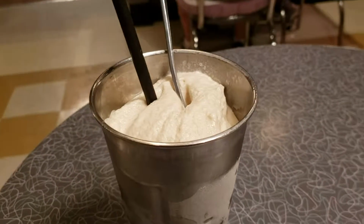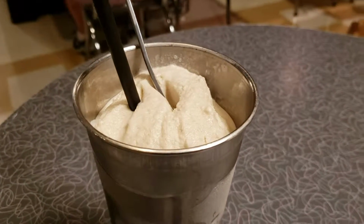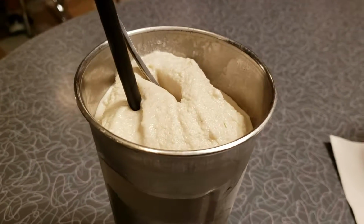So I got the peanut butter and jelly milkshake, which was actually very good. It's basically a peanut butter milkshake, and it's got a little bit of fruity sweetness from the jelly, but it tasted 90% like a peanut butter milkshake. But it was very good. Consistency of it was very good. I was happy with that.